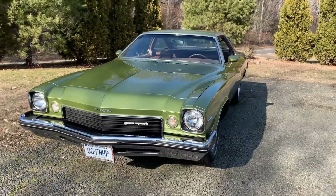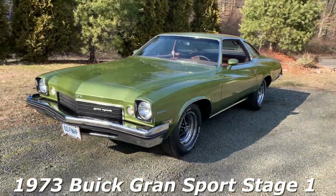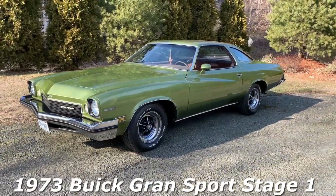Number 3. 1973 Buick Gran Sport Stage 1.